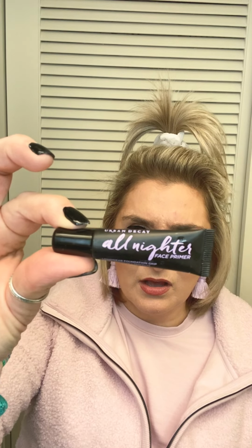I've tried the All Nighter by Urban Decay. I've tried the Milk Hydro Grip. And those are just some samples that I have. The Elf Jelly Pop. And then the Elf Mint Melt. That's from their new collection that just came out. And then, of course, the Elf Poreless Putty Primer. I think a primer definitely makes your makeup look better. Definitely makes it go on better.